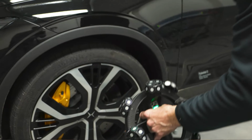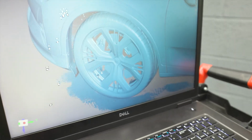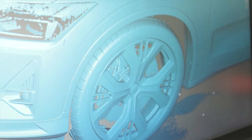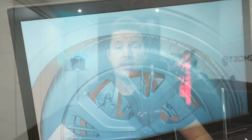In addition, because this is a laser-based technology system, we're able to get excellent data even off the most challenging surfaces like chrome and gloss black, which means that we're not having to use any mattifying agents to dull down those surfaces, which means that we're not having to deal with any cleanup or harmful sprays in our customer environment.